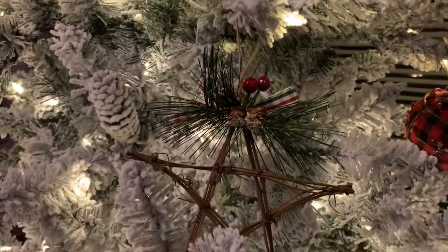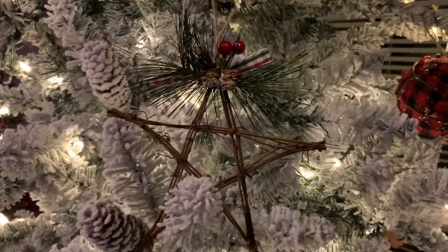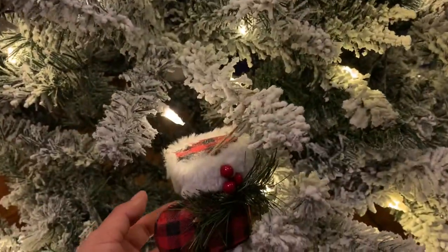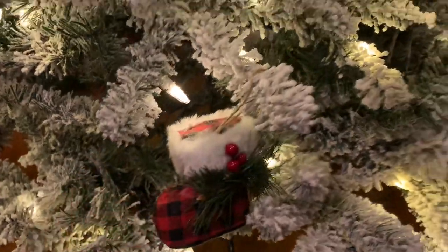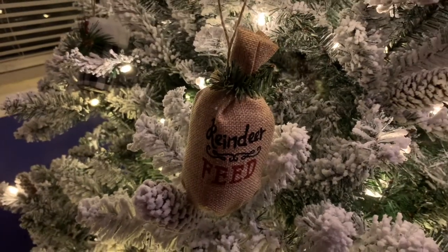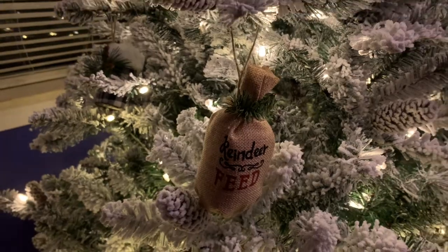And we got this ornament last year at Dollar General. It was probably $1. And I showed you the black and white plaid stocking. It also came in packs of black and red, the buffalo plaid. This little reindeer feet ornament came from Dollar General, and I'm pretty sure it was also $1.